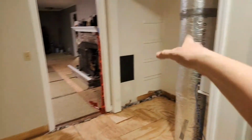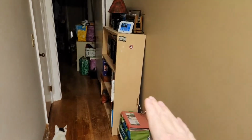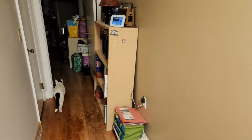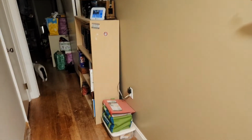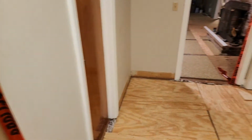1, 2, 3, 4, 5, 6, 7, 8 doorways to paint around. That's a lot of cutting in. That's Scott's books. Good morning, Pam. So the painting has been added to our list, to our to-do list.